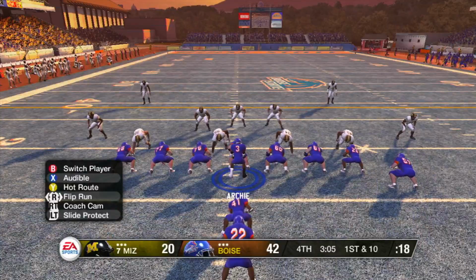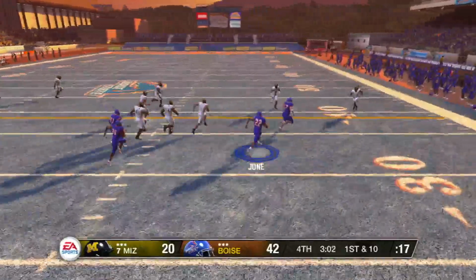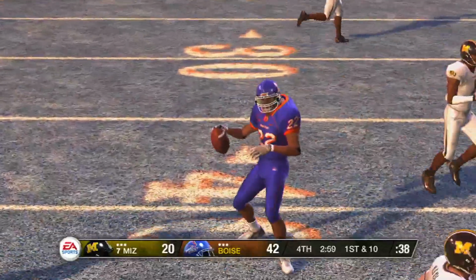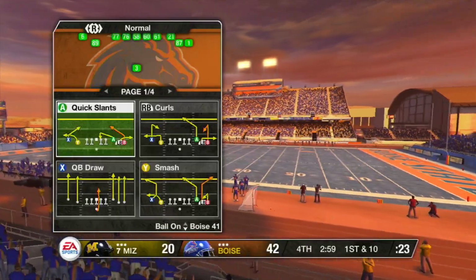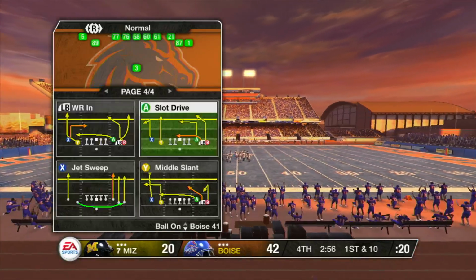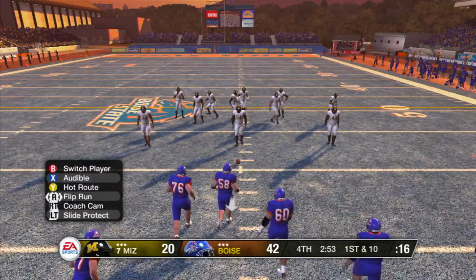They come out in a goal line set. Little handoff. There he goes! Diving for extra yardage. I don't know about you guys, but I don't think there's anybody on the field right now that could beat this guy in a foot race. I agree, Brad. He's in a class by himself when it comes to speed. And you can't coach that kind of speed. You either got it or you don't. We've got a first and 10.